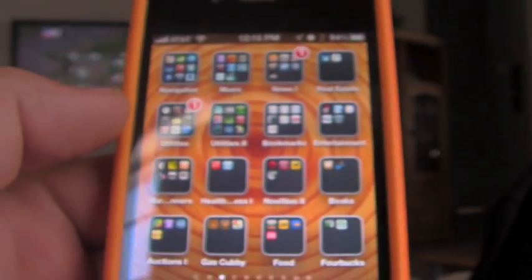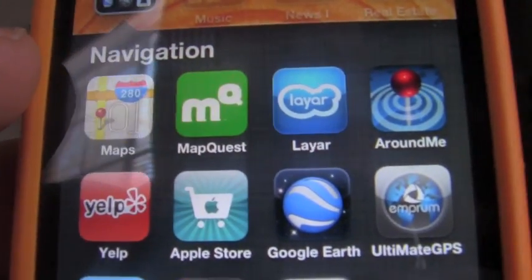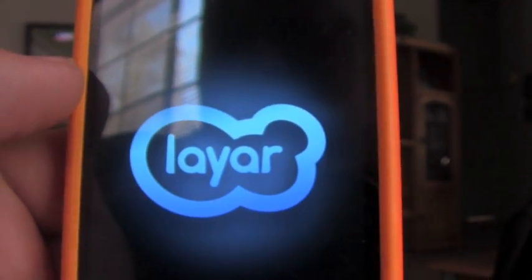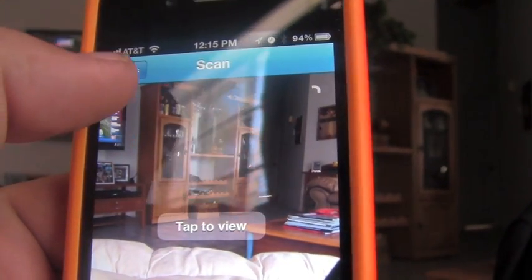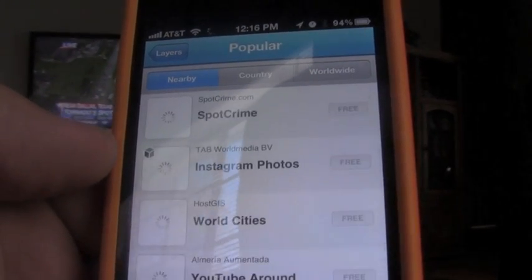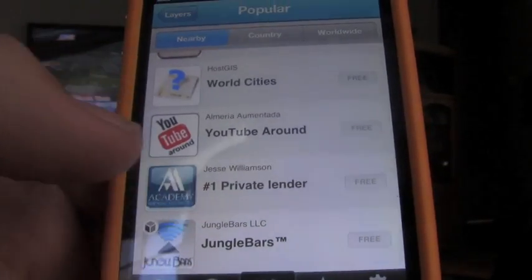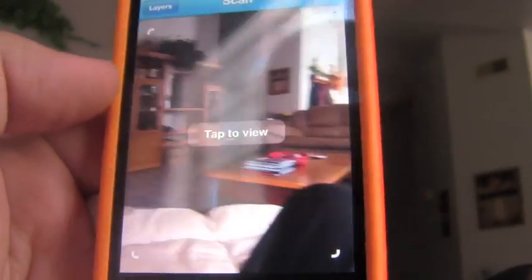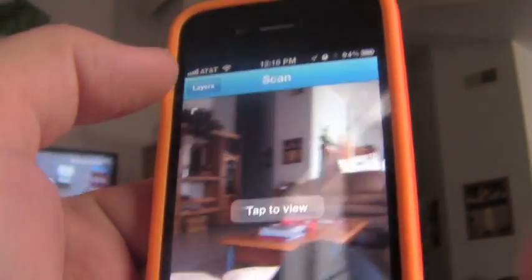Next page is all folders. The first folder is navigation. I've got Maps, MapQuest, Layer. Layer is really cool. If you open up Layer, it will tell you with a GPS what is around you. So if I go to Layers here, Popular, it'll tell me all the things that are near me, all the places, all the businesses. And if I click on Scan, if I point in any direction, it's going to tell me that Bashes is 1.2 miles that direction and stuff. It's really kind of cool.